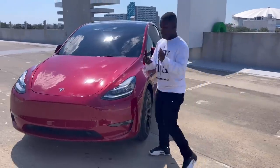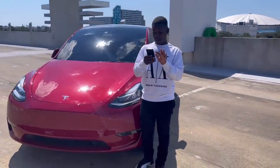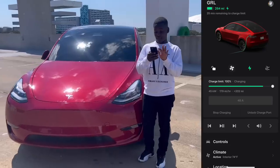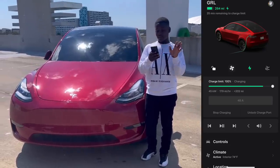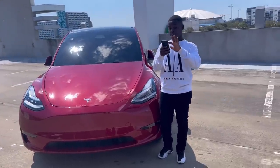And then, for me to open the trunk, I can do it off my phone. I'm gonna open it for y'all right now. I'm gonna show y'all all that. It's an app. The whole car is linked to our phone.